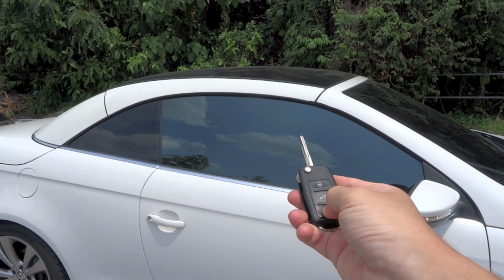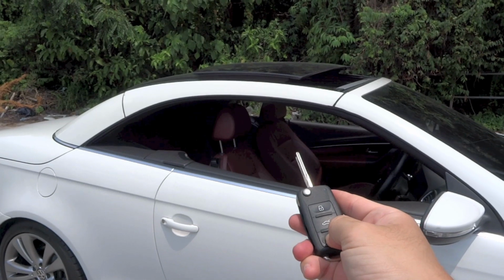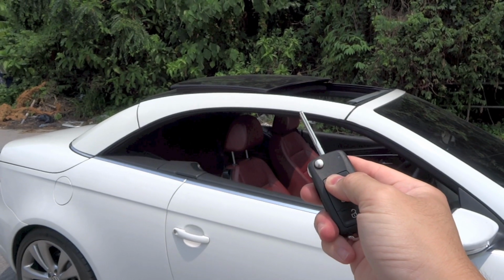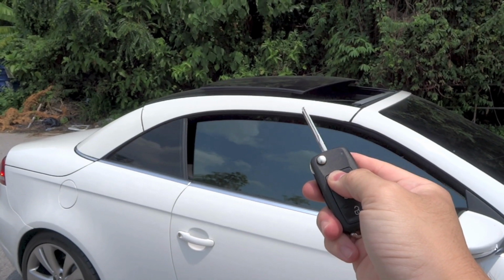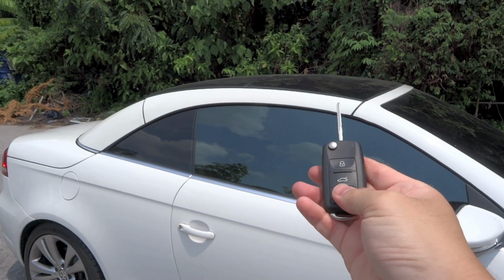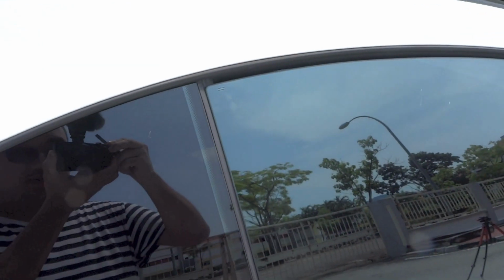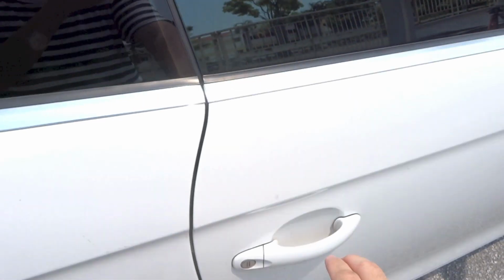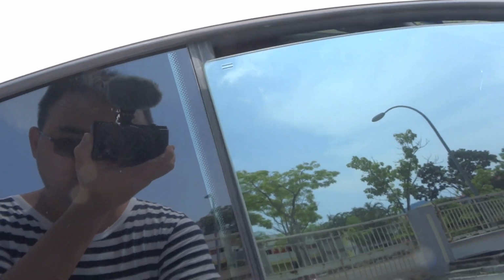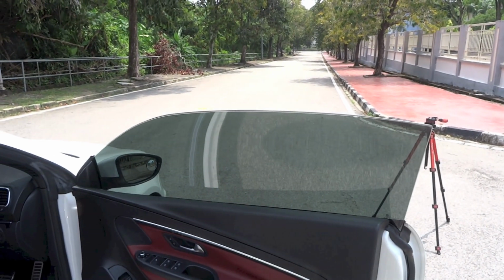If you press and hold on the unlock button, you're able to roll down all 4 windows in the car simultaneously, as well as open up the sunroof. And to close all of them back together, just press and hold on the lock button. The windows dip down a little bit as you open the doors to clear the door frame. And that is because the windows in this car are frameless.